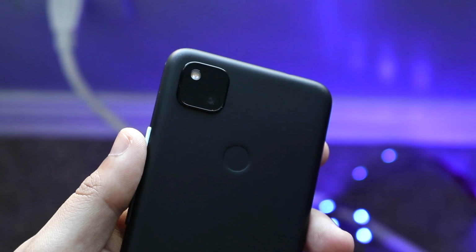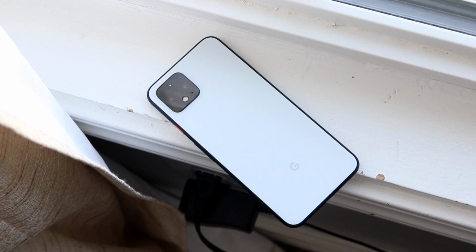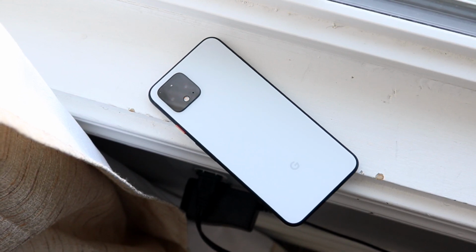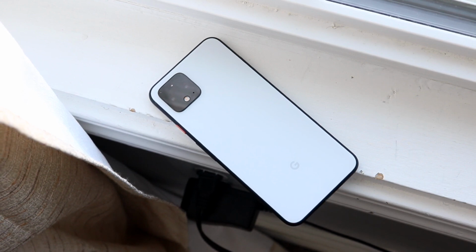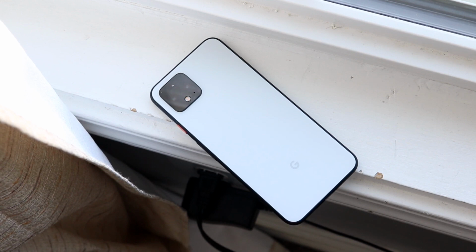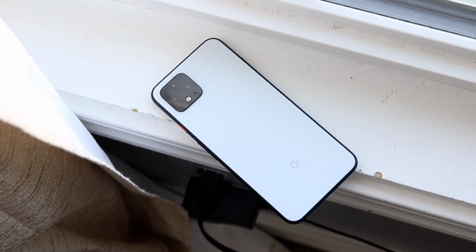However, on the Google Pixel 4, you have this kind of matte, plasticky texture on the back. It doesn't feel cheap, and it definitely doesn't feel extremely premium, but it doesn't feel bad. It's definitely closer to the more premium side of things than not, and it definitely feels more premium than the Pixel 4a. And a big thing to keep in mind, the Pixel 4 does have that dual camera setup, where the Pixel 4a only has that single camera setup.